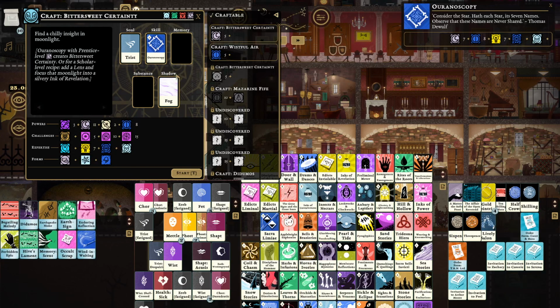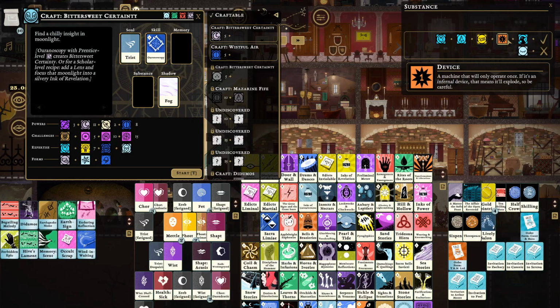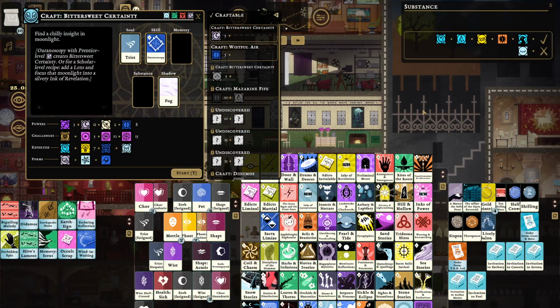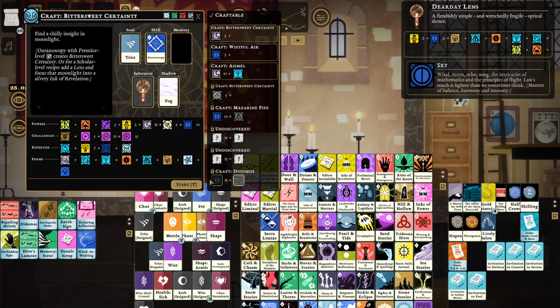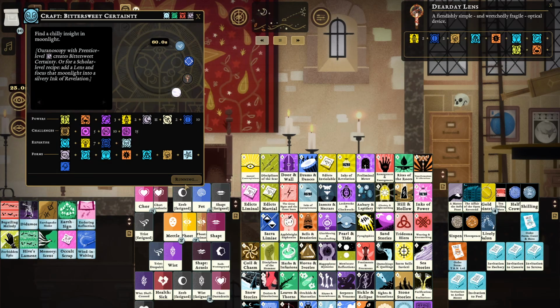Add a lens and focus that moonlight into a silvery ink of revelation. So we can add a device, and we have a lens over here. So that makes Asimel. So we'll go ahead and craft that, so we're not wasting the fog. 3 points of moon is 3 points of moon.